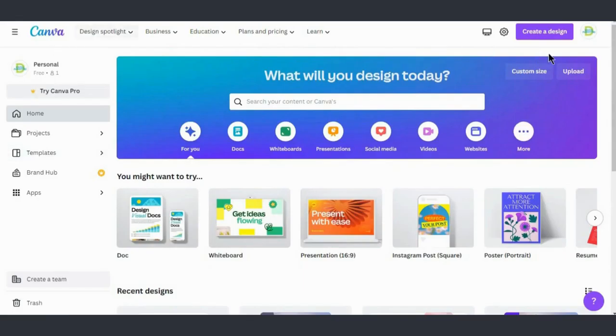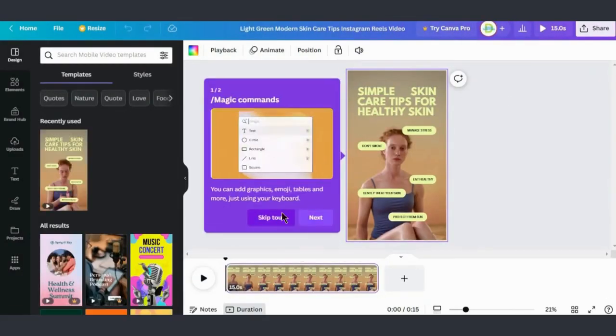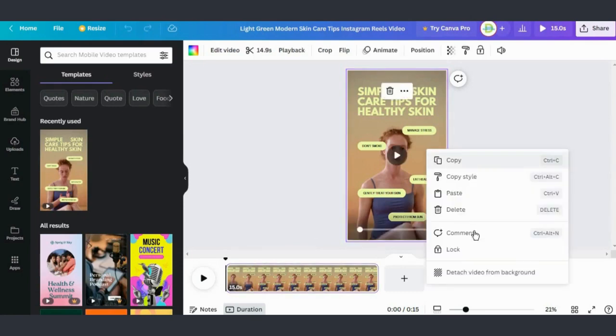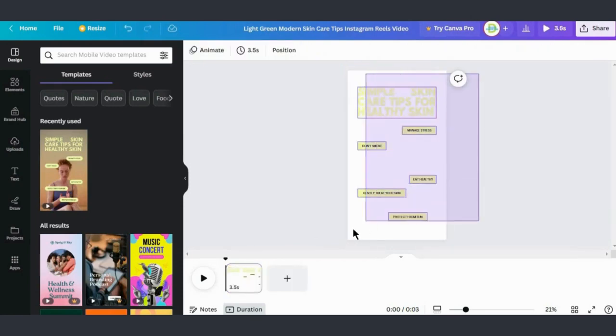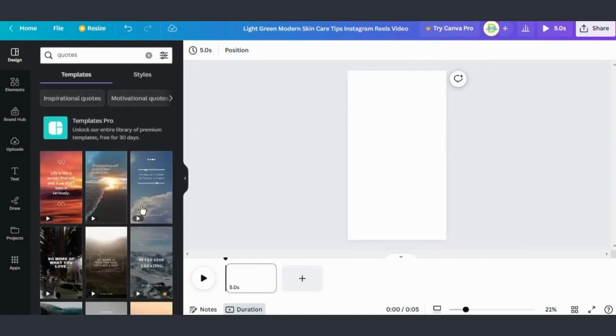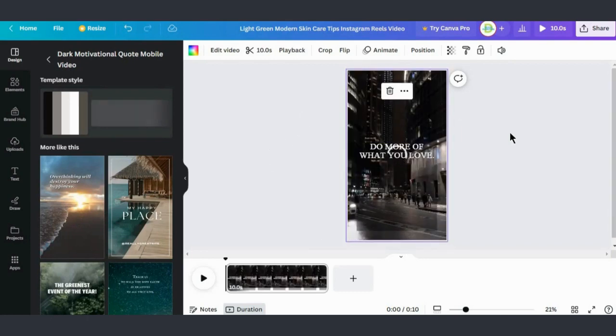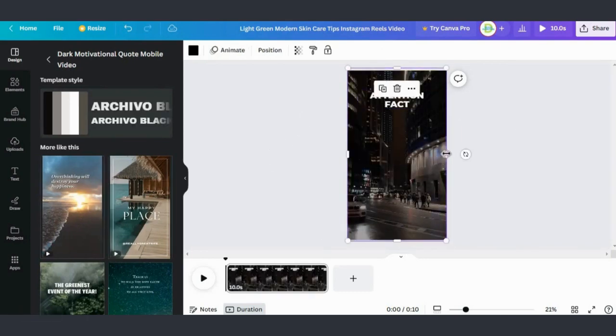Now, it's time to bring these facts to life using Canva. If you haven't heard of Canva, it's an incredible online design tool that will be our creative ally throughout this journey. First, we'll find a quote video template that suits our style. Once we have the template, we'll add our first fact to it.